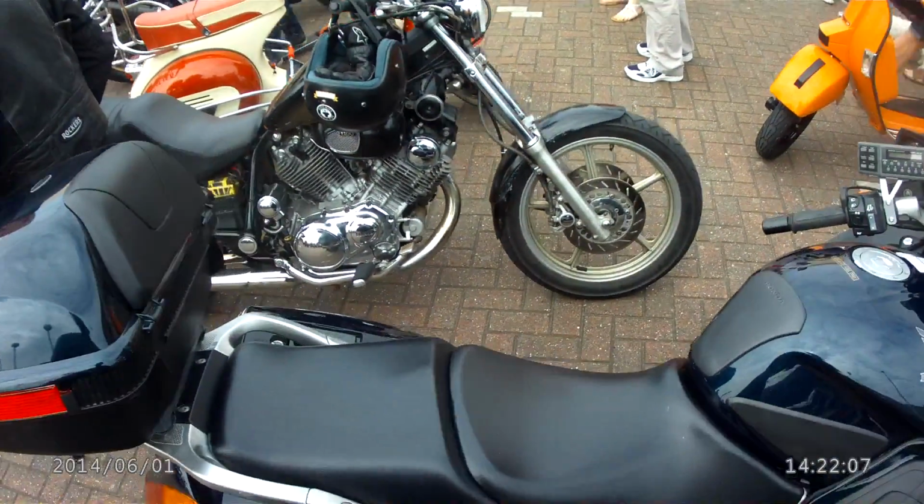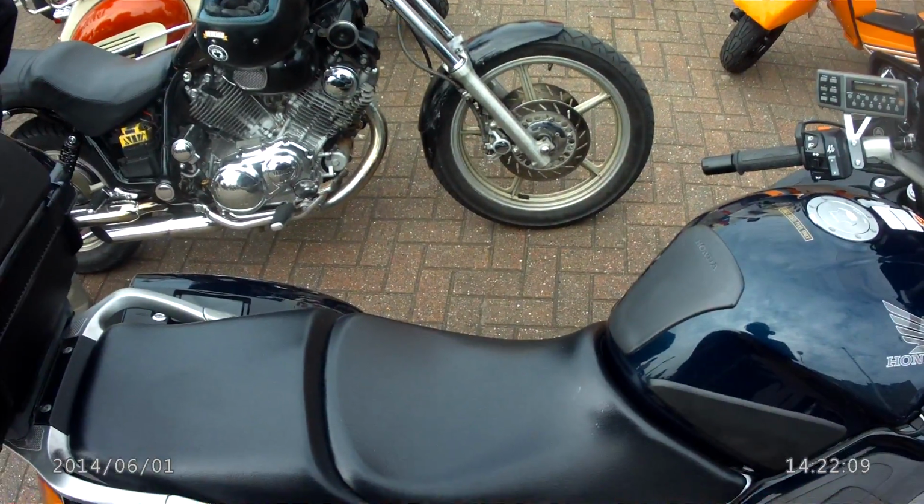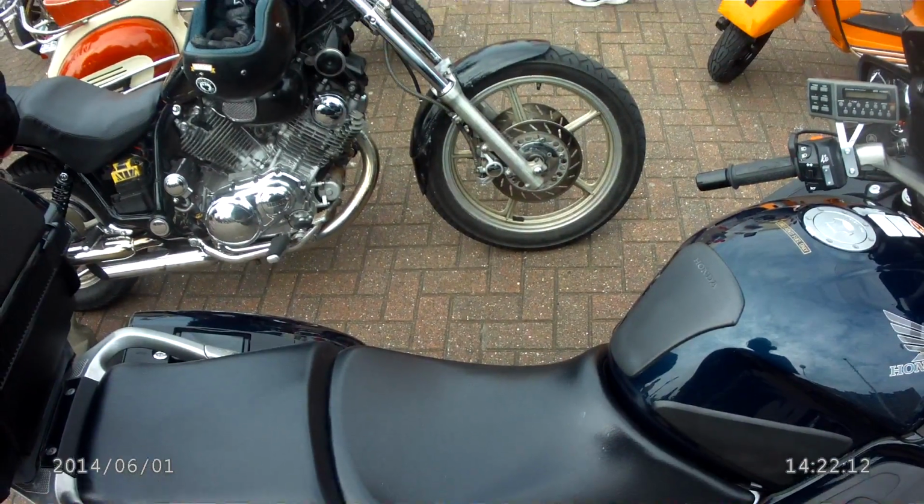Oh, that's a snug fitting front mud guard, isn't it? Look at that. Yeah.